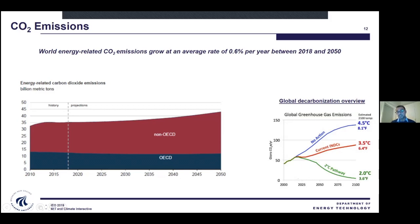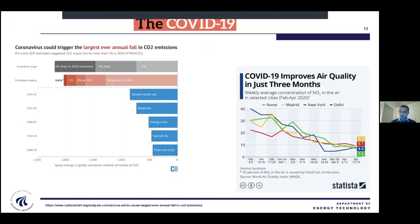Otherwise, with the current indicators, the temperature will increase by 3.5 degrees by the end of this century. If we do not take action, it will rise up to 4.5 degrees. And there will be catastrophic changes on our planet in terms of floods, for our wildlife and everything, for our crops, for our land. So that's why we have to think about why we are using so much fossil fuel and why we are not controlling our CO2 emissions. So what will be the solution? We have to think about this one.